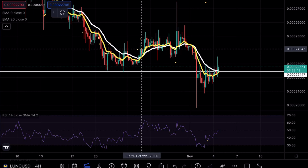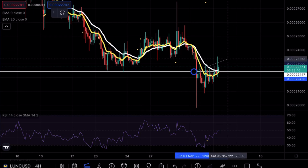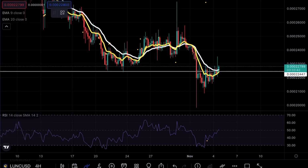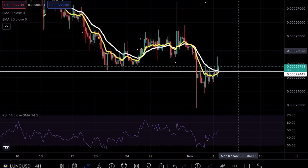As you guys can see on Luna Classic, we are now above this support level here at 22, which we mentioned is going to be a very, very important level. Right now, it's going to be very crucial for the bulls to actually try to take control of these highs here at the 24 mark, but there is something to keep in mind and pay attention to.